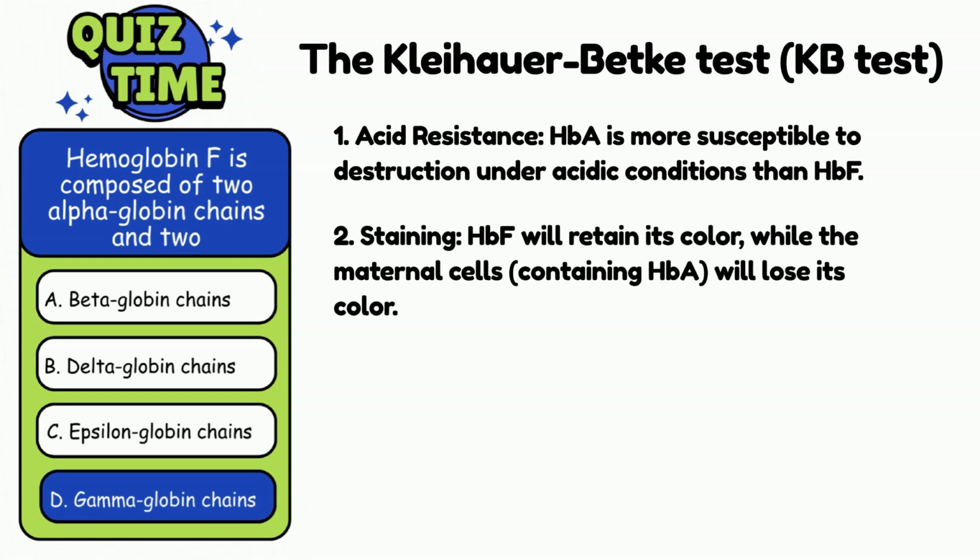2. Staining. After the acid exposure, a stain is applied to color the remaining cells. The fetal cells containing hemoglobin F will retain their color, while the maternal cells containing hemoglobin A will lose their color because the cell membranes got destroyed.